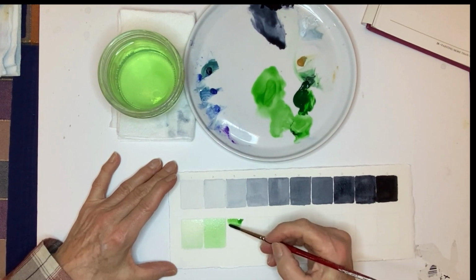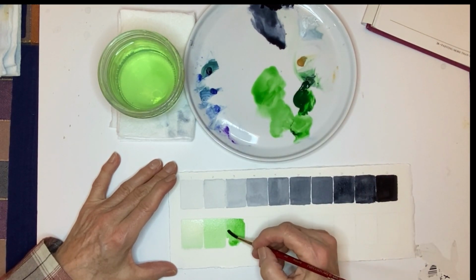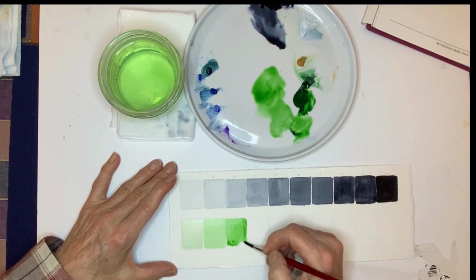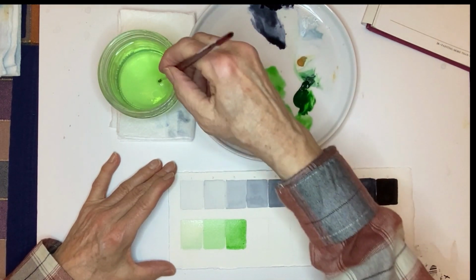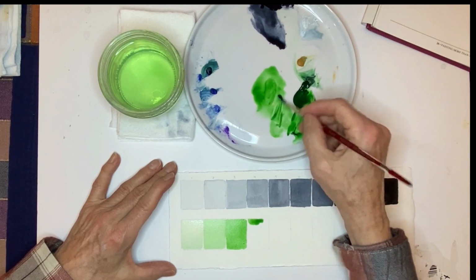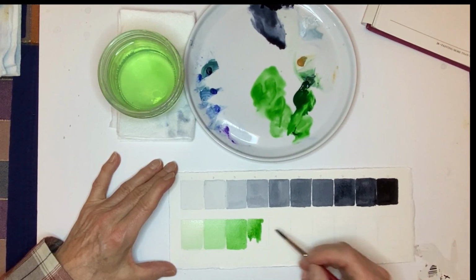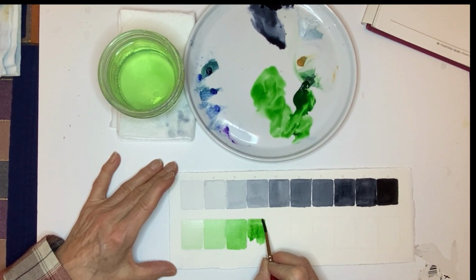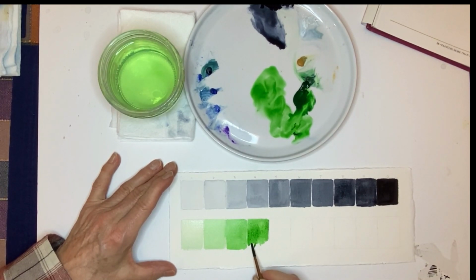So little by little, we're just stepping up that value. A little more paint. You have to be careful not to step it up too quickly, because then you get up here and it's really close, like I talked about. That's just a little bit darker.